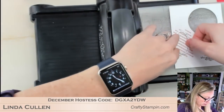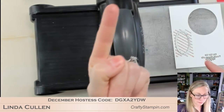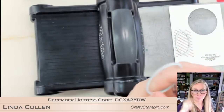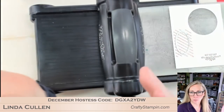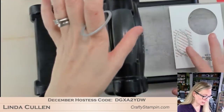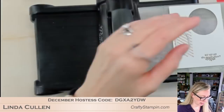I'm going to cut out the scallop oval. This is the G. So I label my scallop and smooth. My smooths, in any of the shapes, are largest to smallest, one to whatever. So one's the largest. And then my scallops start with A being the largest and go down. So this is the G.